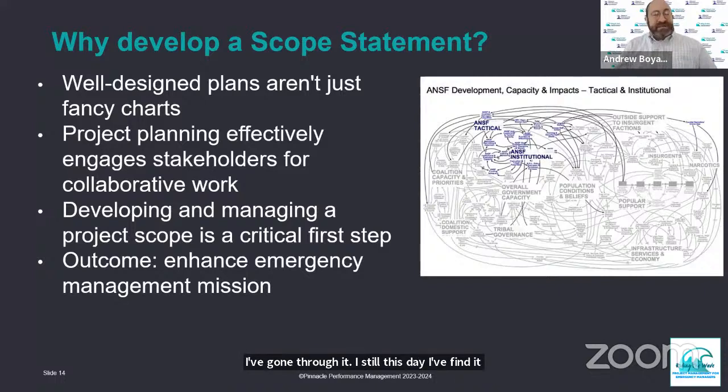Just to illustrate that, plans need to be transparent. They need to be clear to people in order for them to be effective. It's like when you look at a map in a mall or a store: where am I in this place and where do I need to get to? That's really what project planning is designed to do. So good project planning effectively engages stakeholders for collaborating on work. They know what's expected of them, they know when they need to do it, and they know when it's expected to be delivered. That's when it's good.